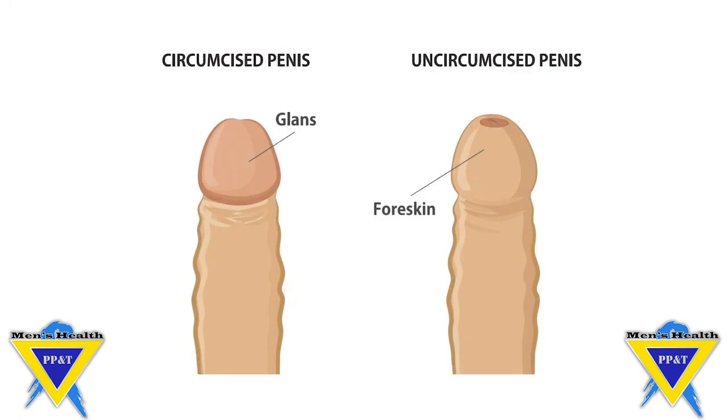This picture depicts on the right side the uncircumcised phallus with the foreskin covering the glans penis. On the left side, the glans penis exposed after the foreskin is removed via a small procedure in the office.